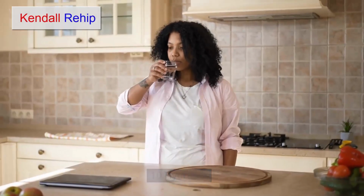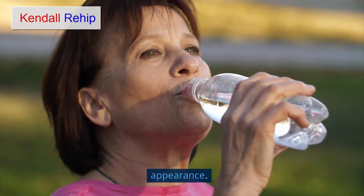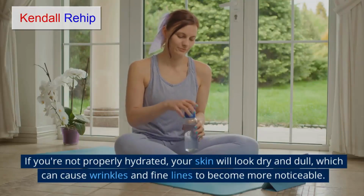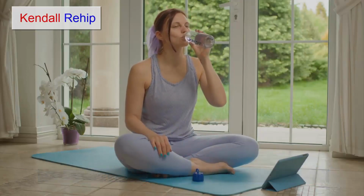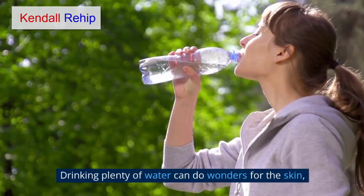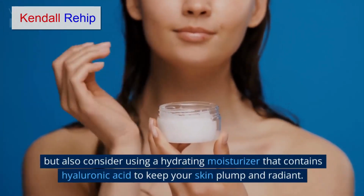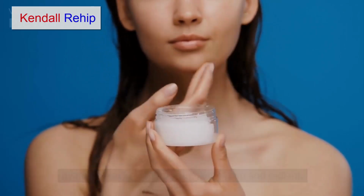10. Hydration. Keeping your skin hydrated is essential for maintaining a youthful appearance. If you're not properly hydrated, your skin will look dry and dull, which can cause wrinkles and fine lines to become more noticeable. Drinking plenty of water can do wonders for the skin. But also consider using a hydrating moisturizer that contains hyaluronic acid to keep your skin plump and radiant.